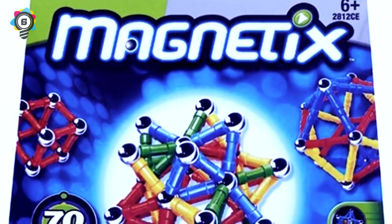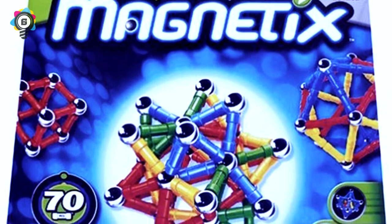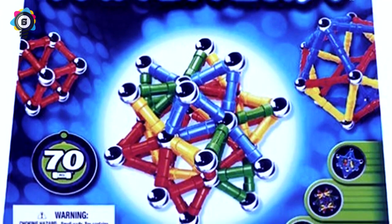6. Magnetics. Magnetics were pretty damn cool. They were a lot like Lego in the sense that you could pretty much build whatever you wanted, but instead of using building blocks, you're using magnets. Don't hang us, Lego fanatic.